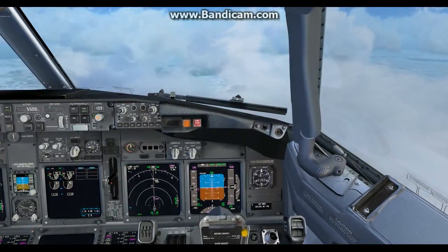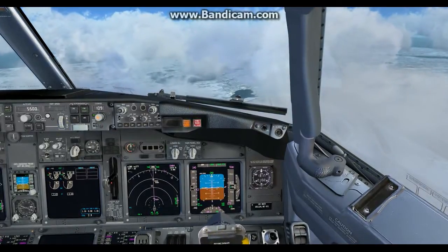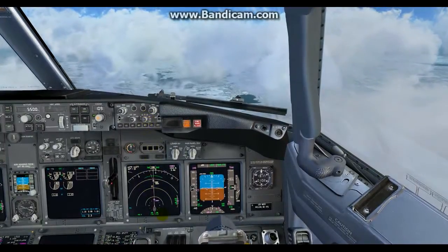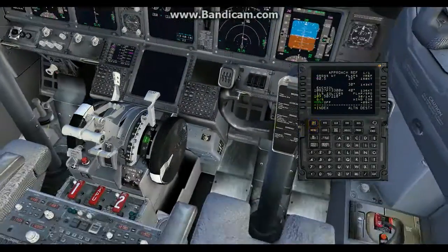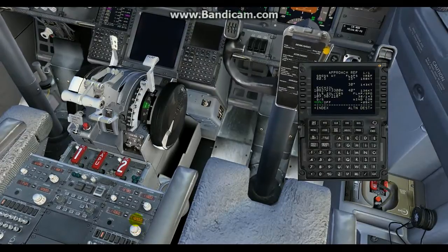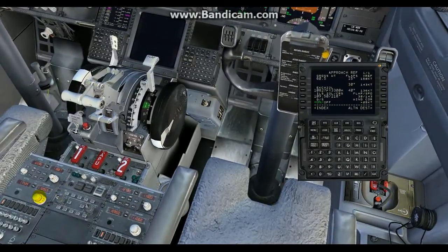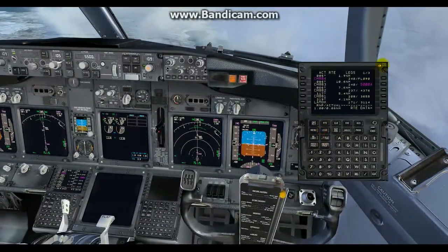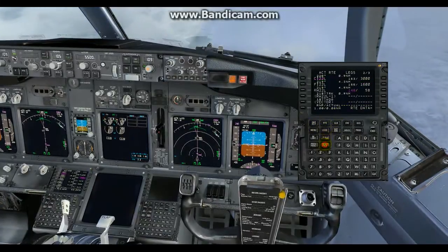Okay, welcome back. You can see that we are at flight level 100. The weather has become a little bit more choppy. You can see that we have a 20 knot wind coming from our right. We're almost fully configured for the landing. I'm just going to put in the ILS frequency of the runway, 109.50. And the same here, 109.50.